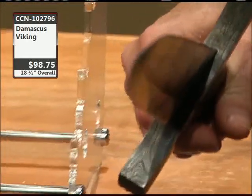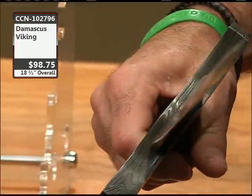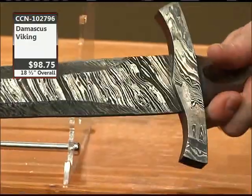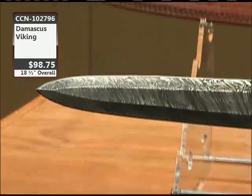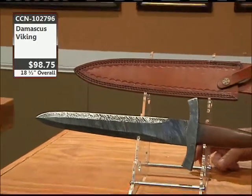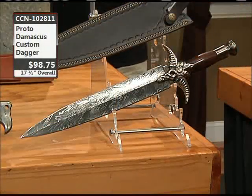You ever seen anything like that? Look at that, Drew. Just the guard. And it's less than $100. That's remarkable. All right, set this one back. Hurry on all of the ones that you see here, folks. Look at this next one.